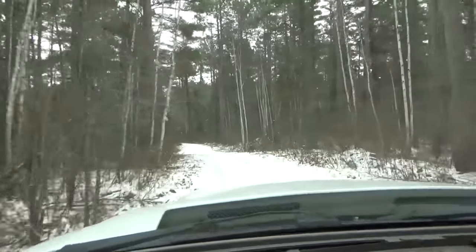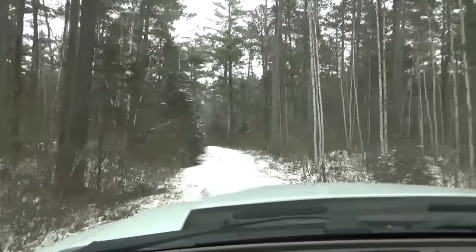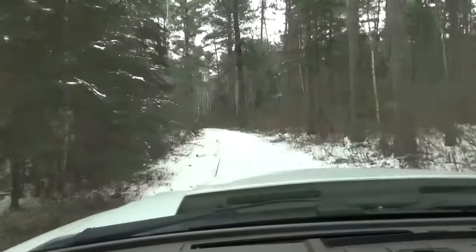That's George's truck. I saw Tom's back where he usually parks. I'm pretty sure that's him. Got some pretty fresh wolf tracks there.